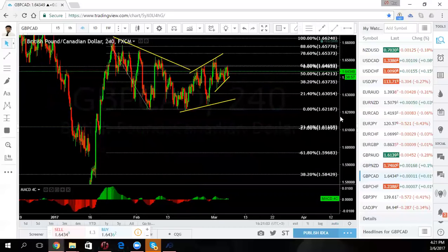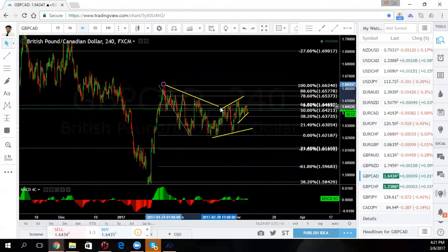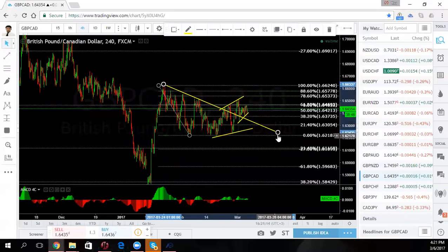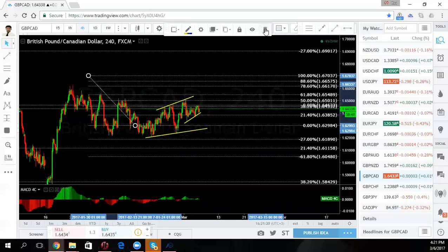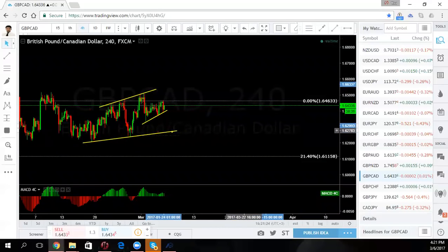Pound CAD, still a corrective structure, and this is how it gets complex. Remember, we were looking for this breakout here. It did break out here, didn't get a trade. It got a trade in here, didn't go anywhere. Well, it's just getting a little more complex. This is what you call complex structures. So if you're looking at this, you can get this trade, and this trade is looking very possible here, and then probably break to the downside. At least this is potentially a good trade to happen today.